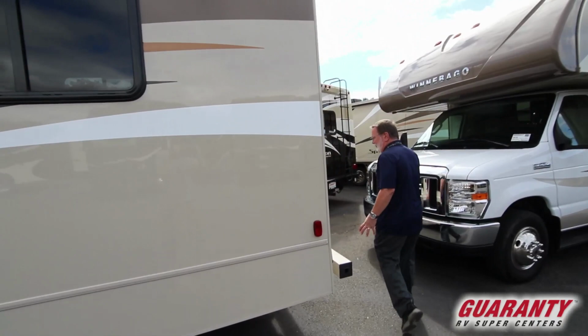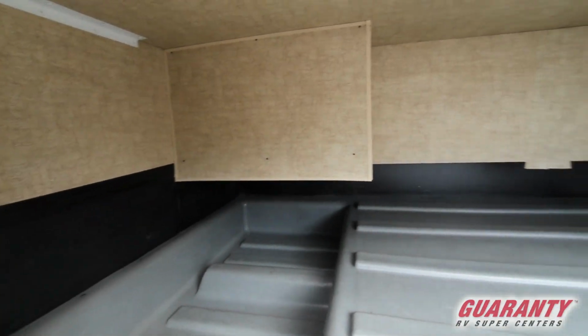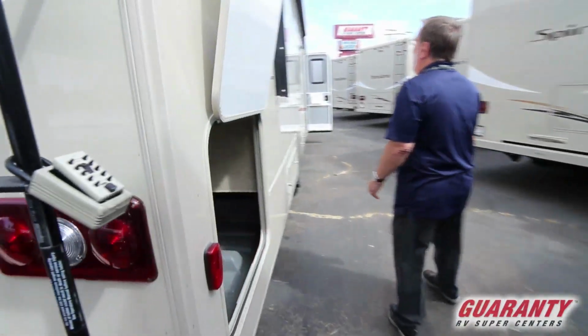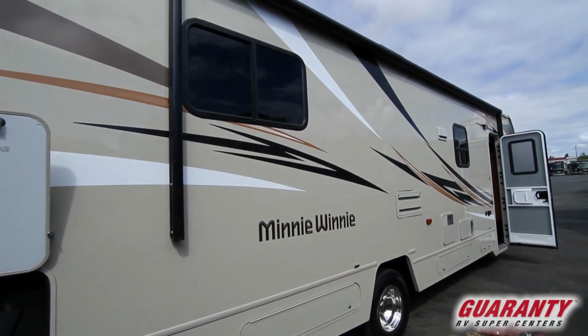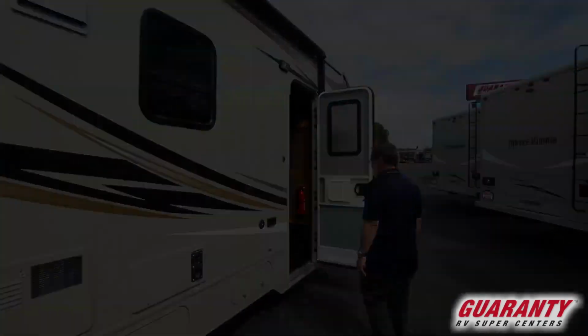Really, on a Class C, this is one of the largest storage compartments I've seen. It's really a lot of storage in this one, and it's accessible from the back and the side over here. Got a full awning that comes off over the side here with a little more storage on the bottom also. Go in and check out the floor plan real quick.